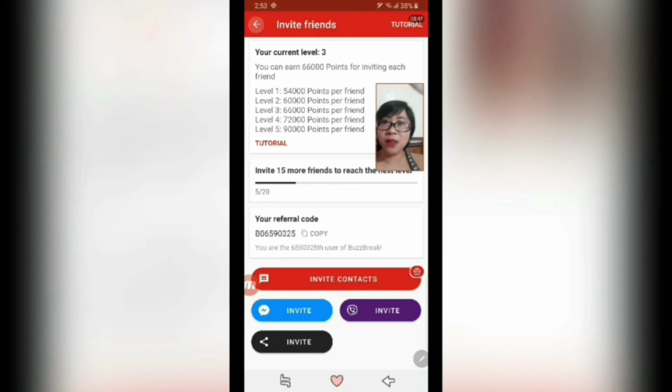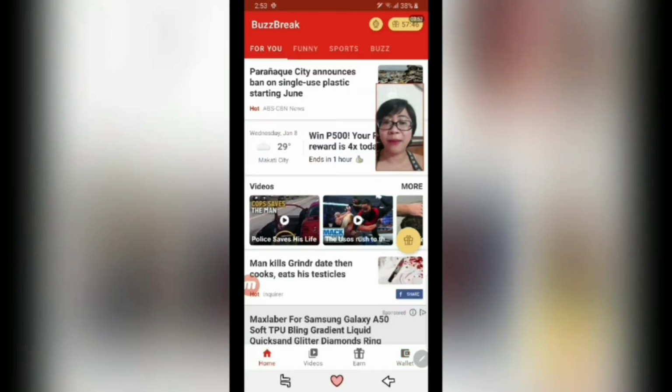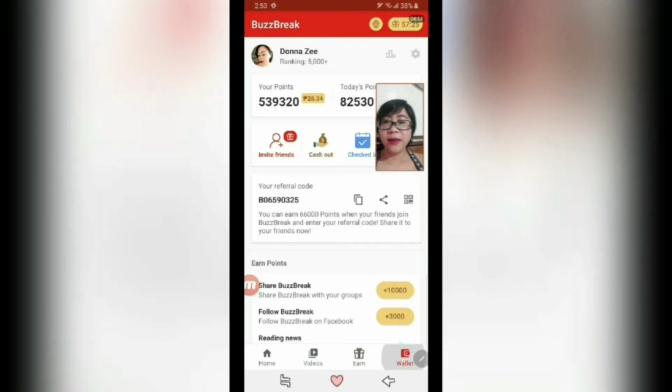So let's go back. There are different ways on how you can gain points here. So going back to the home page, if you would look at the bottom of the screen again, you can see home. We're currently at home now. And videos. Sorry, hold on. Okay, it's downloading. Videos, and then earn, and then wallet.